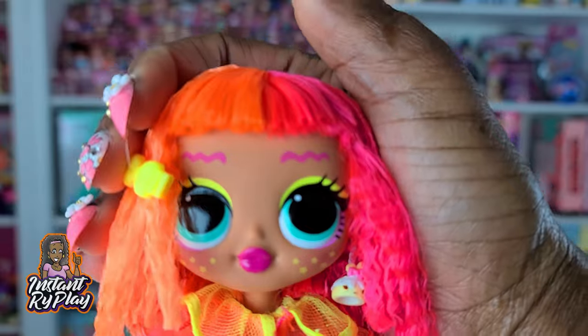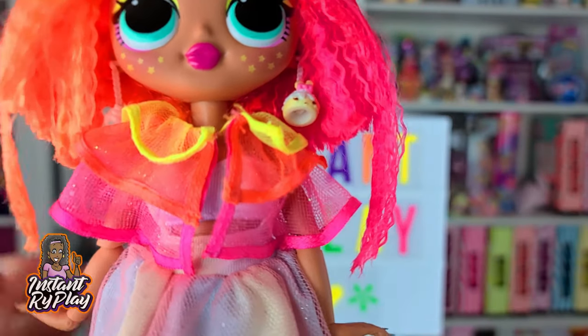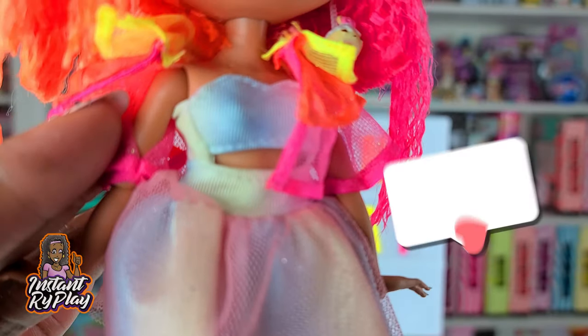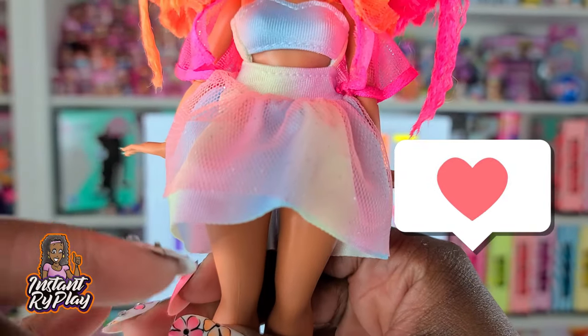Neonlicious is definitely one of my favorites. I love all the pops of color that she has. So bright, so fun. And I gave her kind of a look along those lines. The little dress she has on is actually a Boxy Girl's dress, guys. It fits rather tight, but it does fit on her. And I love how cute and short and youthful it looks.